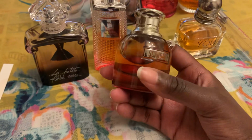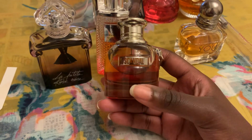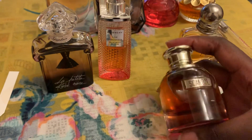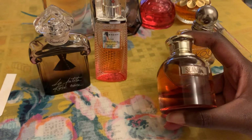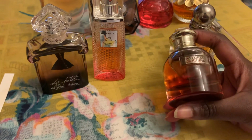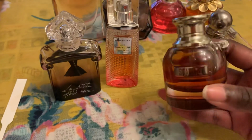Right, a popular one on YouTube when I started watching it again for fragrances is Scandal by Night by Jean-Paul Gaultier. Let me see the notes. Top notes, honey, citrus, but middle notes, tuberose. You get your cherry, so the cherry comes in the middle, and you get pear. You get your patchouli, sandalwood and tonka, plus more notes.